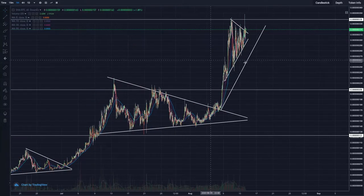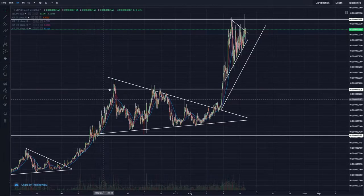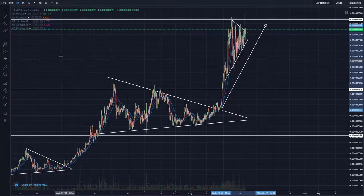Okay, so that's a good way to project how far a move can go if you do get the breakout. All right, so let's just get rid of that.